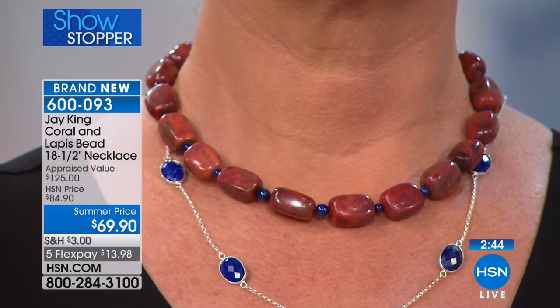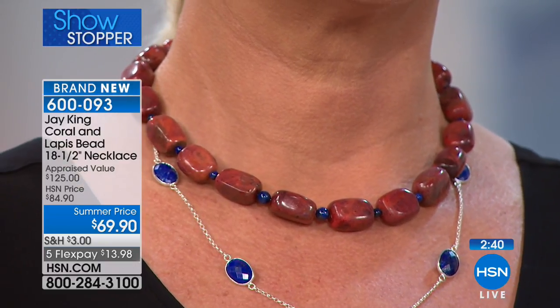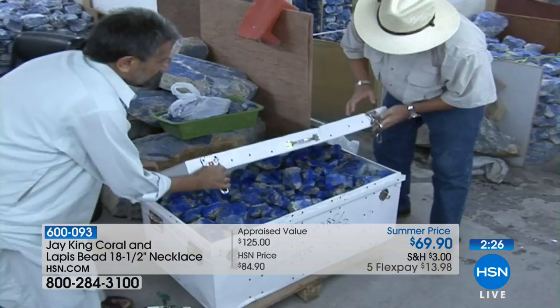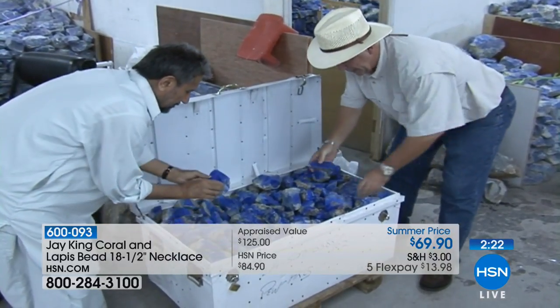And that's what I love about this. You've got this nice, big, chunky look. And then we use the lapis, genuine Afghani lapis. The highest quality lapis in the world is the material that comes out of the Hindu Kush region of Afghanistan, and that's what we're using to accent this. Yeah, this is how we pick. So everybody knows on lapis.